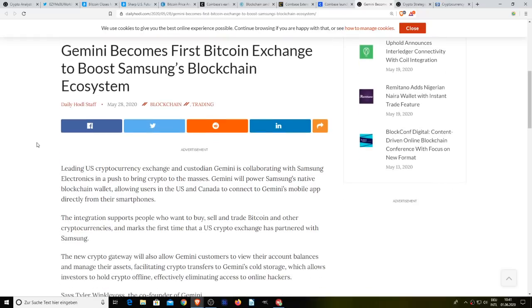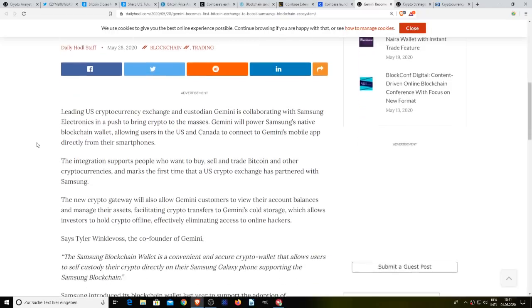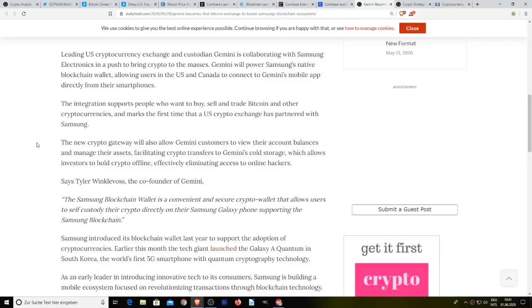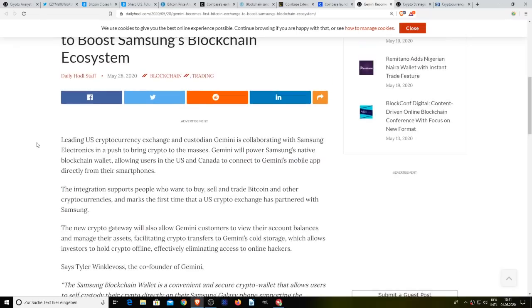The new crypto gateway will allow Gemini customers to view their account balances and manage their assets, facilitating crypto transfers to Gemini's cold storage, which allows investors to hold crypto offline, effectively eliminating access to online hackers. Tyler Winklevoss said, "The Samsung blockchain wallet is a convenient and secure crypto wallet that allows users to self-custody their crypto directly on their Samsung Galaxy phone, supporting the Samsung blockchain. Samsung introduced its blockchain wallet last year to support the adoption of cryptocurrencies. Earlier this month, the tech giant launched the Galaxy A Quantum in South Korea, the world's first 5G smartphone with quantum cryptography technology." So I guess the news here is, maybe it's me, I don't care for the Geminis.